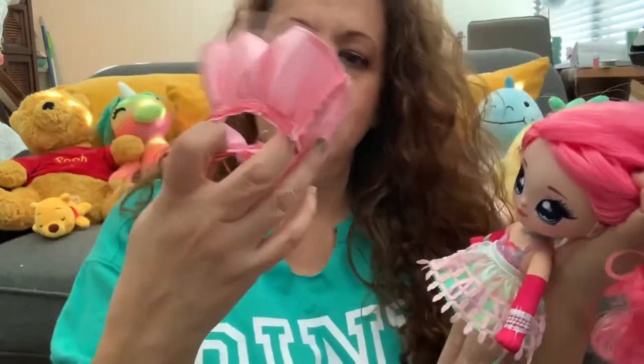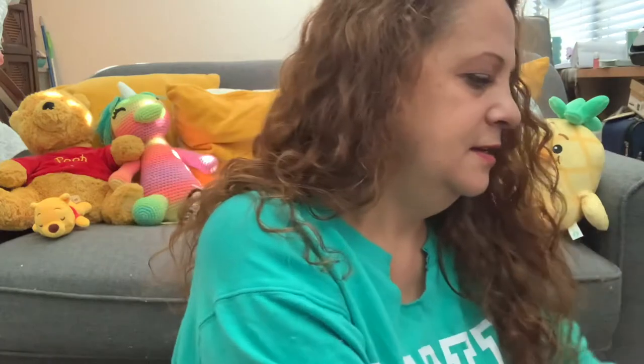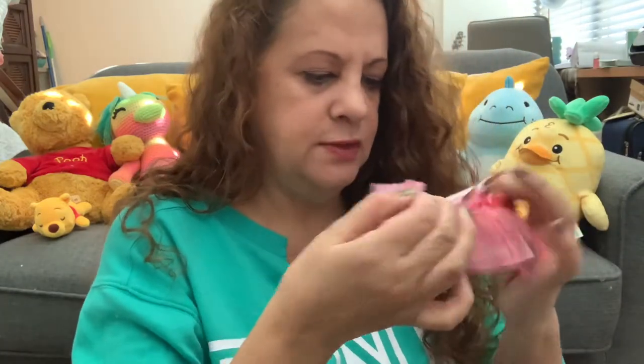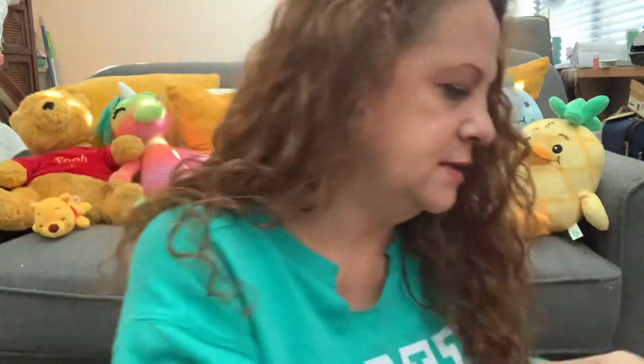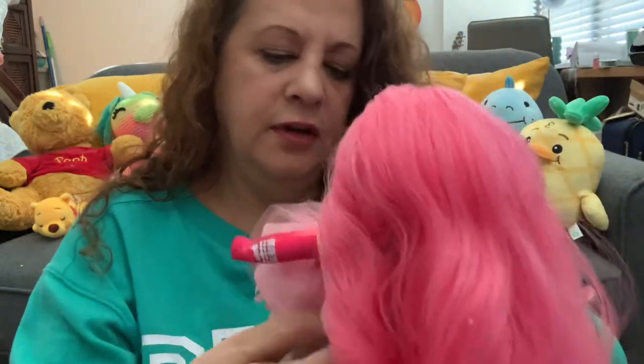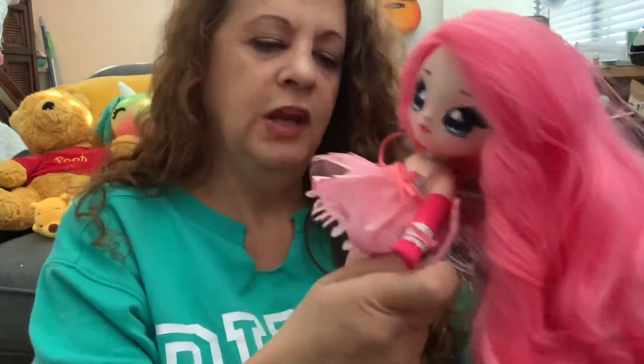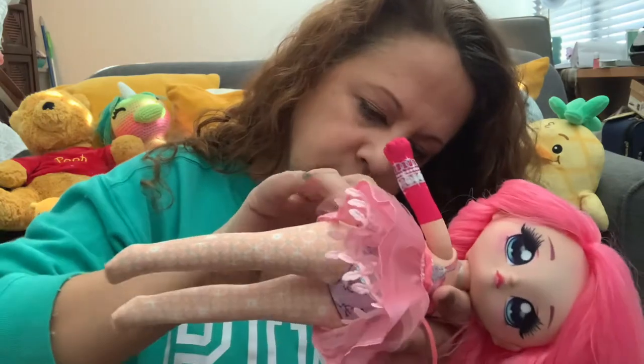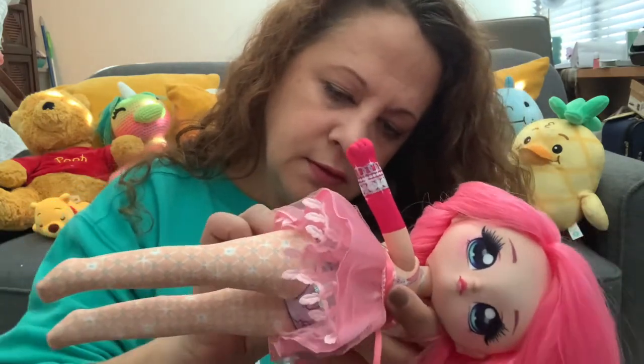And then let's Velcro this one around it before we open the other surprise. Okay, so this one, the Velcro is completely open, so that makes it easier. So we're going to put this on her, right over the underskirt. Okay.